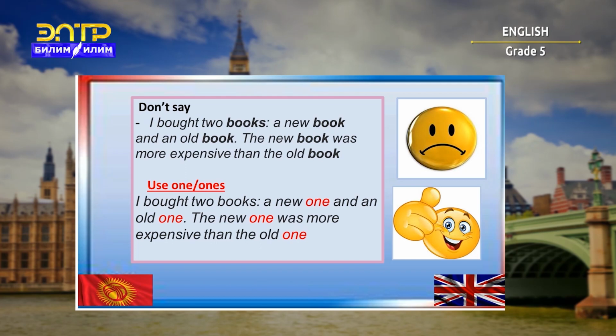Don't say, I bought two books, a new book and an old book. The new book was more expensive than the old book. You have to use one and ones. I bought two books, a new one and an old one. The new one was more expensive than the old one.